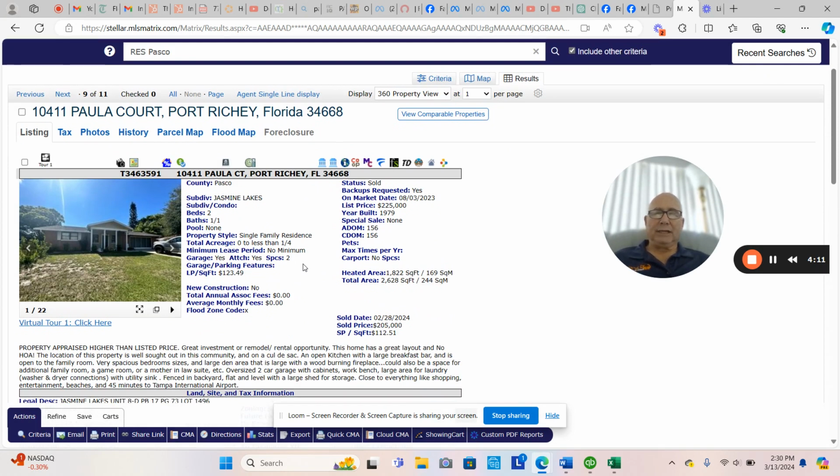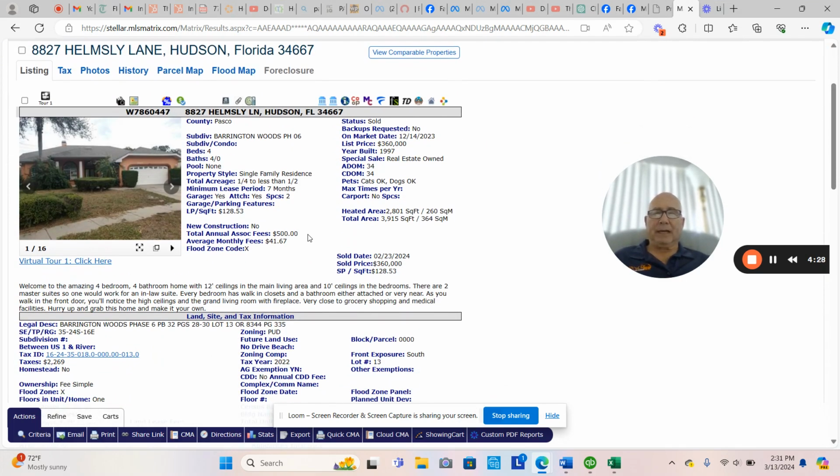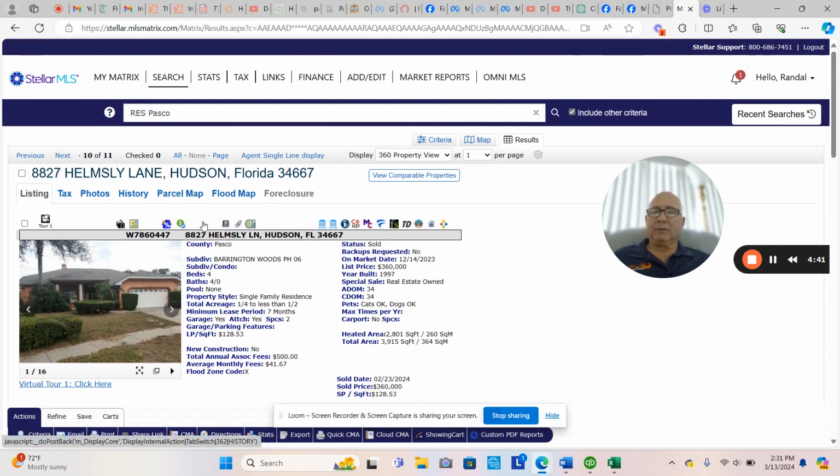Paula Court and Jasmine Lakes, 156 days on the market. They were asking $225,000 and they sold it for $205,000. This is a sales price of $112 a square foot. Helmsley, nice neighborhood, Barrington Woods, $360,000, sold for $360,000 in 34 days. The sold price per square foot, $128 a square foot.